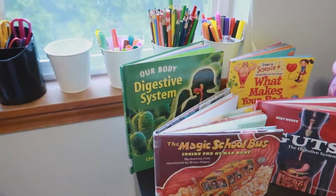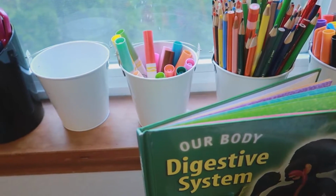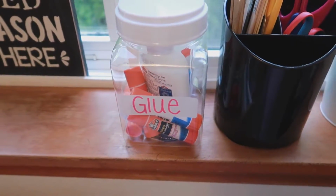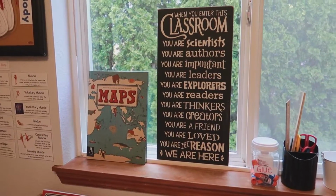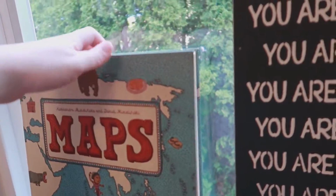Up here on the windowsill, we keep coloring utensils: markers, colored pencils, the Color Wonder markers. We have an empty bin. This bin is scissors and rulers, and then glue. We have a "when you enter this classroom" sign that just gives some inspiration, and then this maps book, which is probably one of my favorite books that we have.